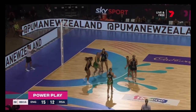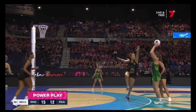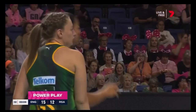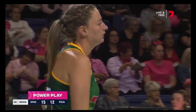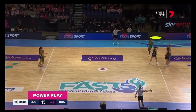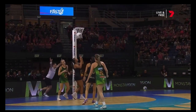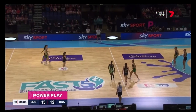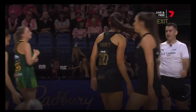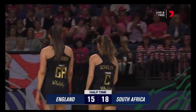For obstruction at the circle edge in the three, yes. Oh, beauty! Well, she doesn't actually look that happy about it, does she? But do we want to see some celebration? I might have to go talk to the teams later, I think. Throw the arms up, England arms, celebrate. That's Zandre Smith, and that is the end of the first quarter. South Africa leading England 18-15.